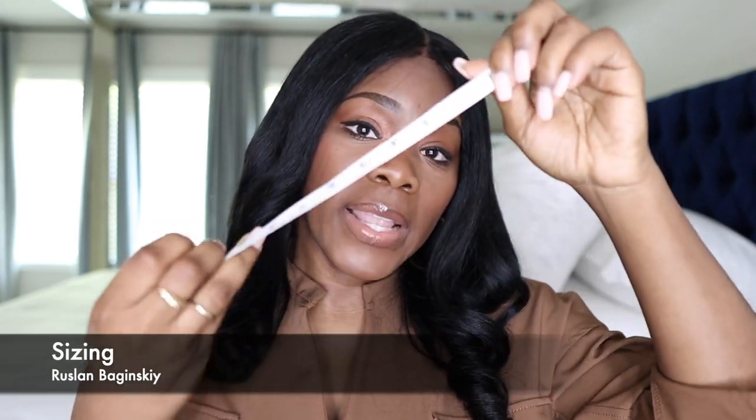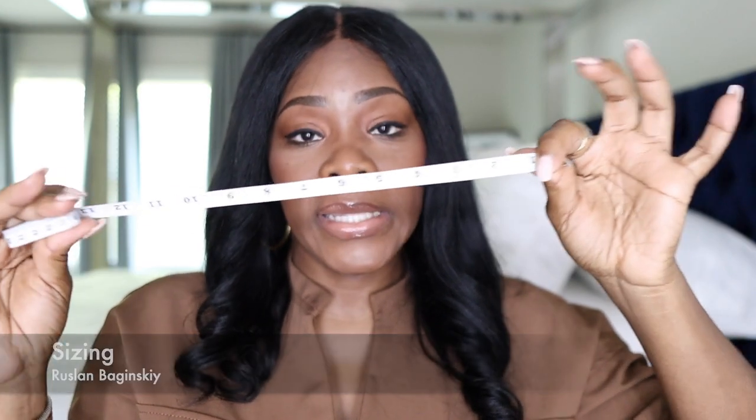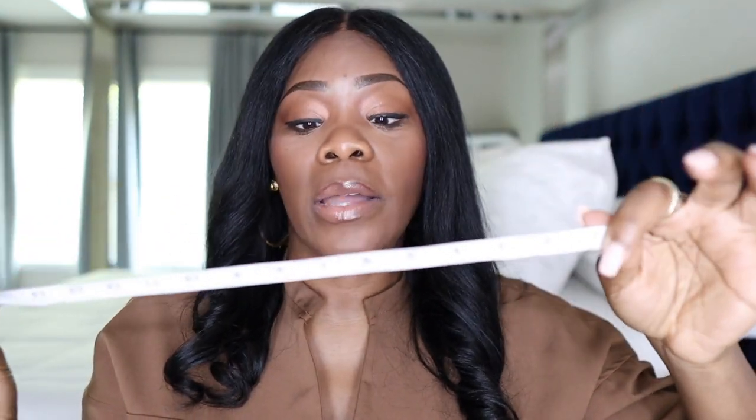When you are measuring your head for these hats, they recommend using a flexible tape, which I've said is a closet essential in one of my other videos. You need this, girls. Even if you're ordering wigs and stuff, you need this.